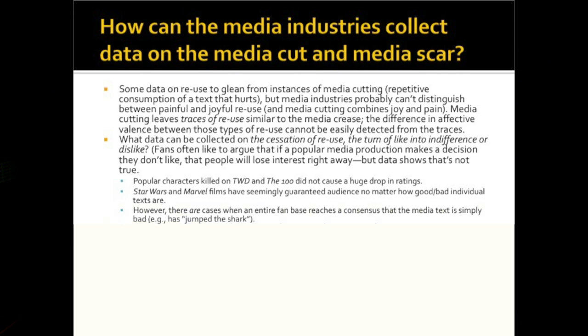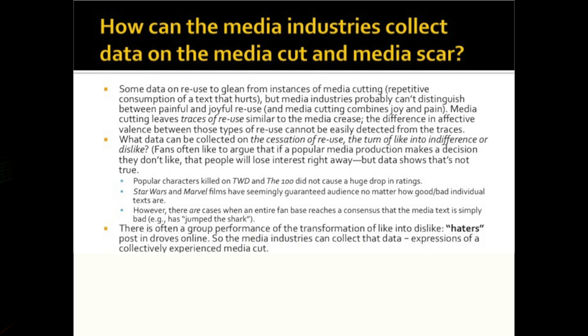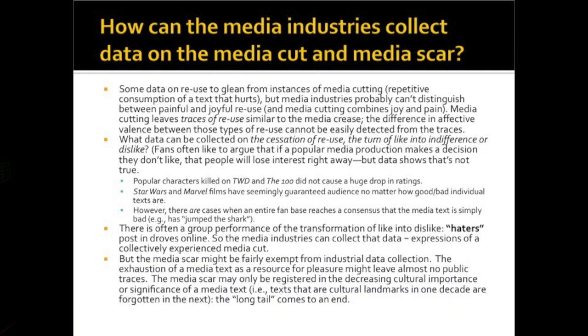Of course, there are cases when an entire fan base reaches a consensus that the media text is just bad, and this is where the term "jumped the shark" comes from, to communicate about that consensus. There is often a group performance of the transformation of like into dislike because haters post in droves online. So the media industries can collect that data because hating is an expression of a collectively experienced media cut.